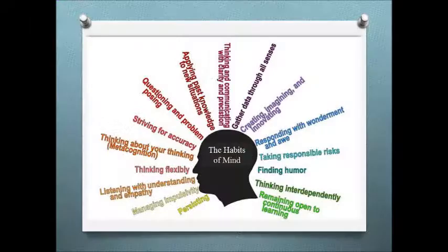Guided discovery has a deep impact on our children's learning and effectively teaches the skills of the habits of mind. The habits of mind are a set of skills that a person needs to effectively operate in society. There are 16 skills. Listed, the 16 skills are persisting, which is sticking to the task at hand, managing impulsivity, listening with understanding and empathy, thinking flexibly, thinking about thinking, striving for accuracy, questioning and posing problems, applying past knowledge to new situations, thinking and communicating with clarity and precision, gathering data through all senses, creating, imagining, and innovating, responding with wonderment and awe, taking responsible risk, finding humor, thinking interdependently, remaining open to continuous learning.